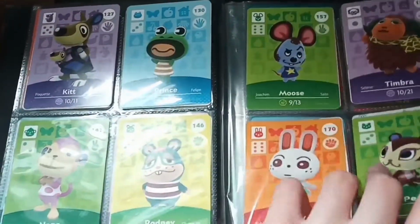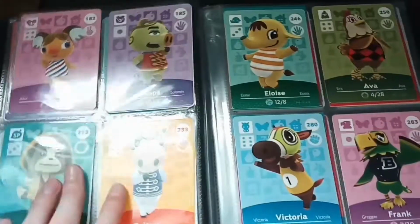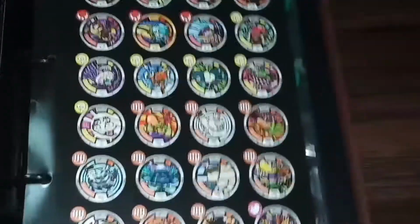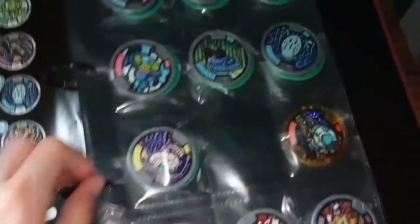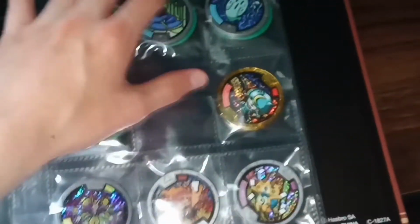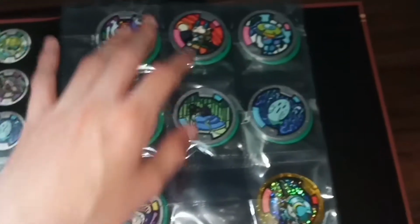That's basically all of the Animal Crossing cards. I have more stuff in here, but that's basically my main things. Then I have the Yokai Watch medallion, I believe that's what it's called, and it's like the first one that you could get. And then I have all of the first game's ones here. So those are my basic ones.